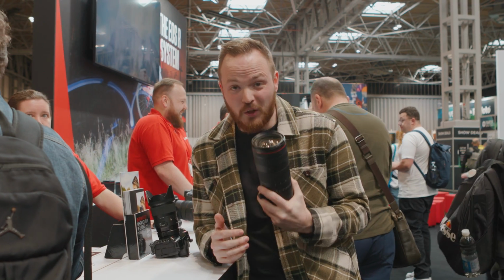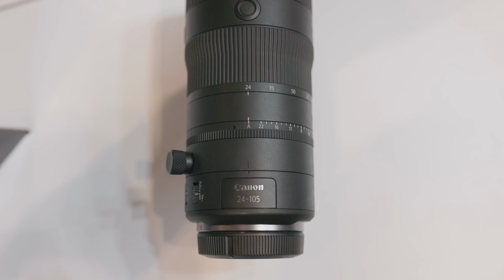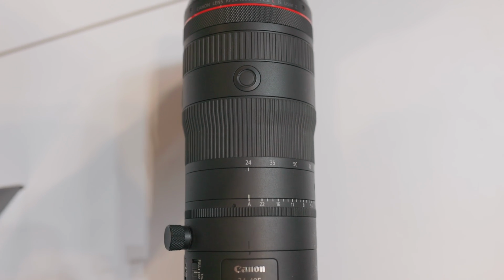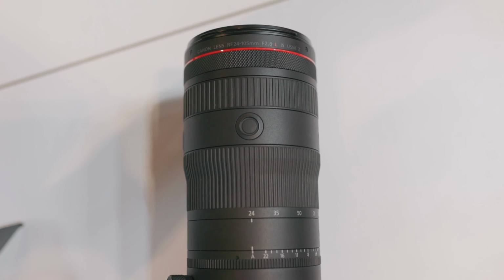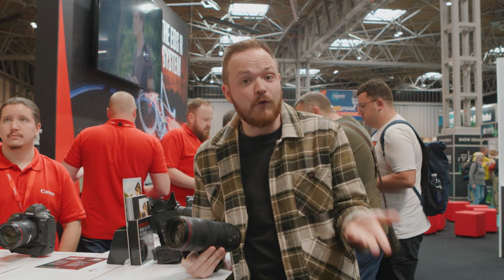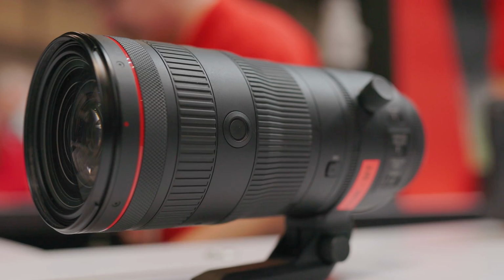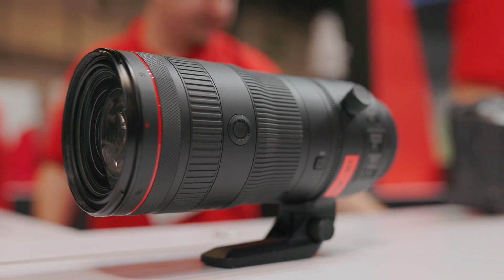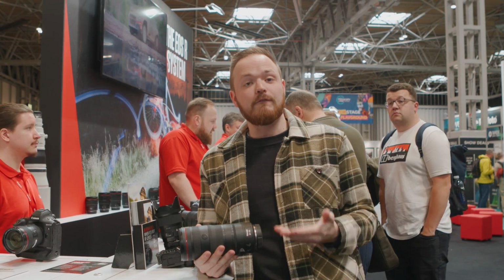So the first lens I really wanted to look at is this. This is the RF 24-105mm f2.8. It's one of those unique lenses that Canon offer, and pretty much no other brand does it. Other brands do obviously f4 versions, but this is an f2.8. What also makes it special, it's Canon's first Z or Z series lens, which means it's more orientated for video.